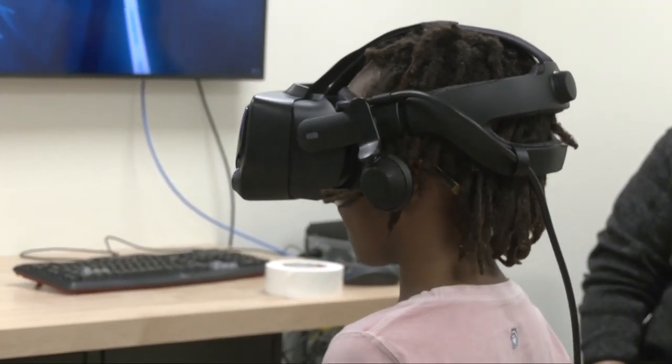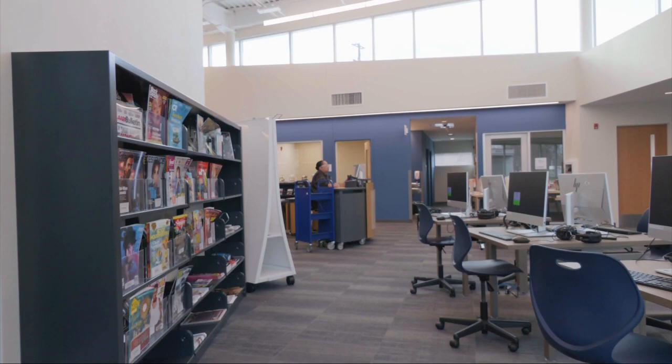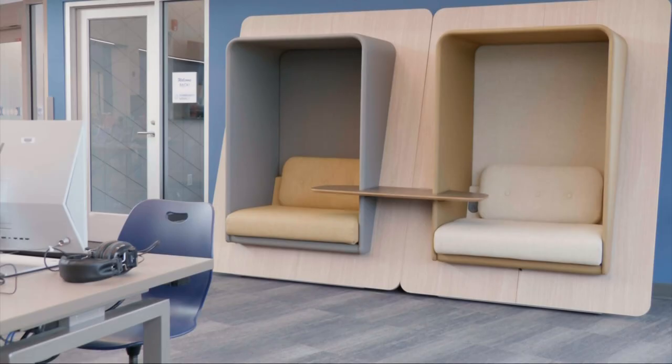We know technology will continue to change. We know the needs of the patrons we serve will continue to change. We know various communities will have different needs that evolve over time. And so we want buildings that are going to be flexible enough to anticipate and meet those needs.